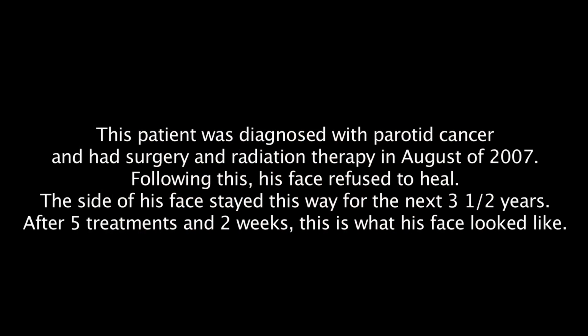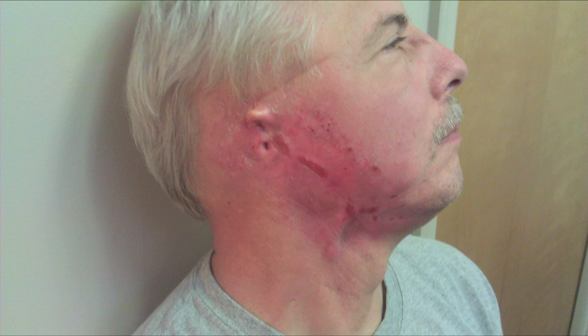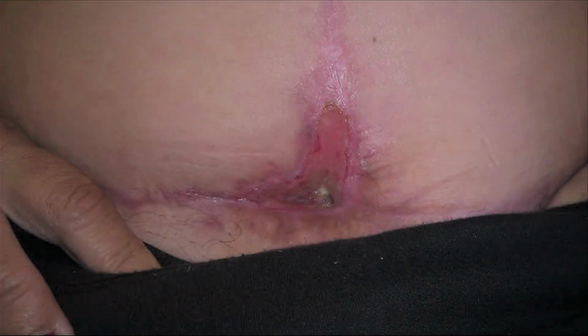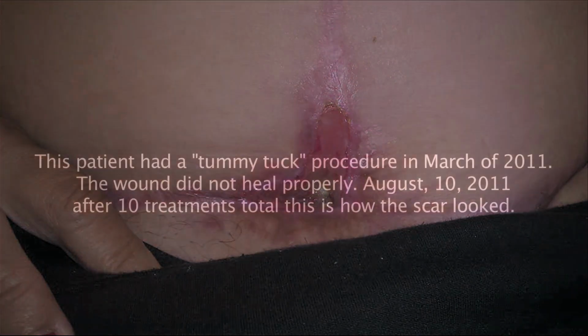Now, what the PEMF does is provide a very high intensity magnetic field, almost twice as powerful as an MRI, but on a very short pulse, a nanosecond, like a billionth of a second burst, boom. That energy goes through everything. It'll go through your shoe, your clothing, whatever. That's why you don't have to take your clothes off to get treated.